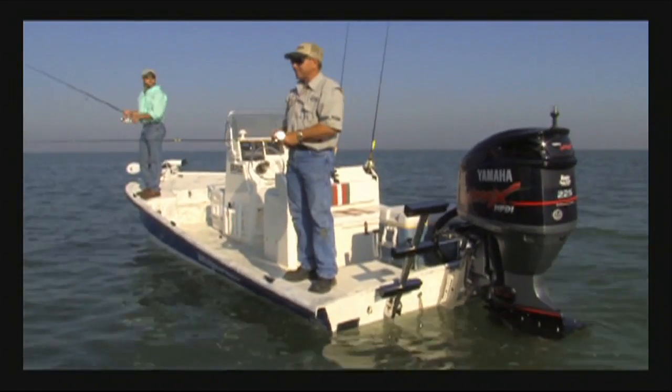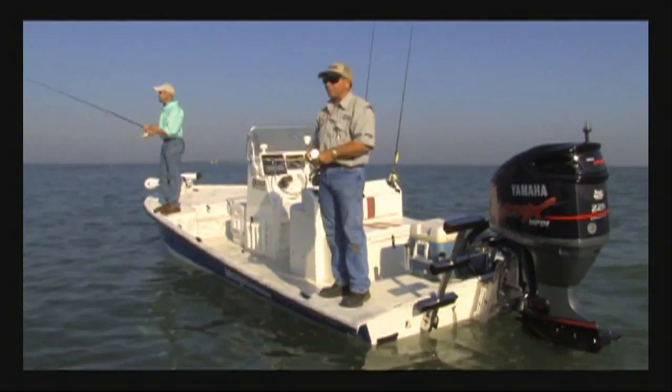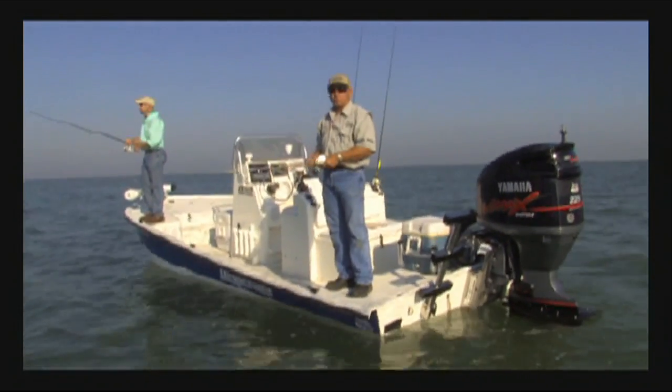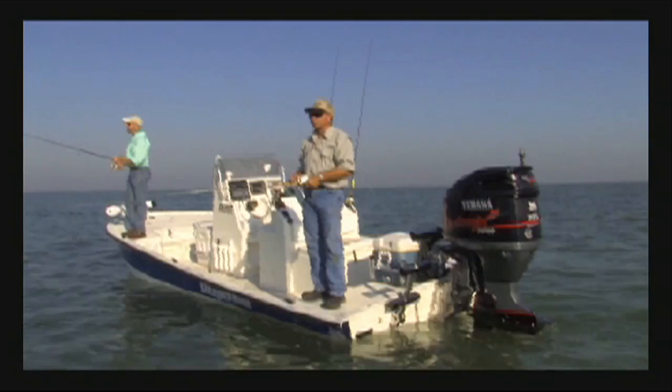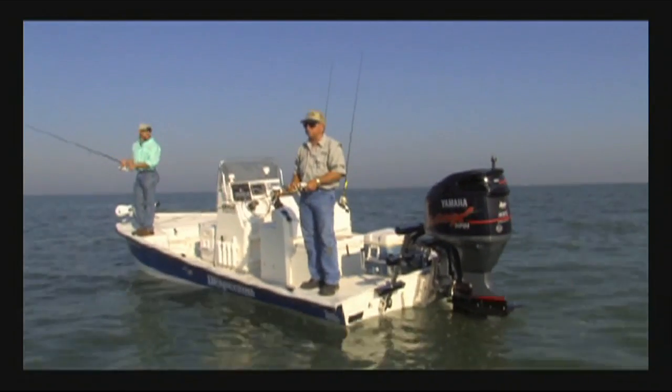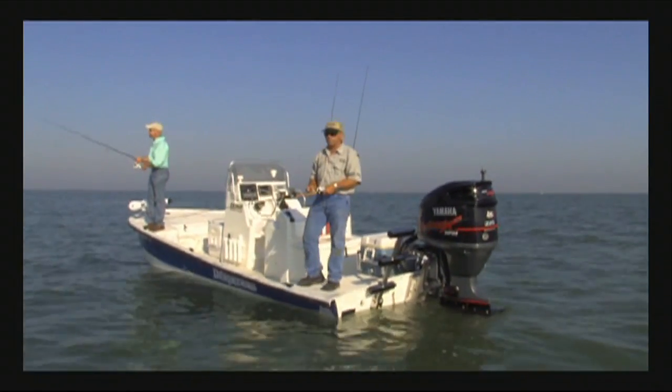Of course, this boat, with a cat-type hull, when you're taking off in shallow water, tends to bottle up the water and compress it. And that helps the boat get on plane quicker and draws a little bit less water as well. So the cat-type hull design has quite a few advantages, both in fishing and in shallow water capabilities.